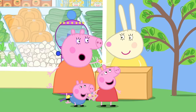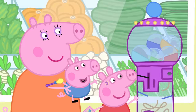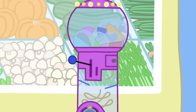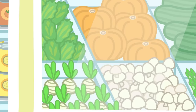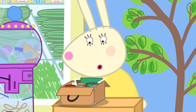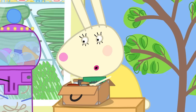One more try. Hooray! Peppa and George pull the lever on the toy machine. But this time, no balls pop out. Oh dear, I wanted to see what toy you were going to get. Not to worry, Mummy Pig. I can fix it. I just need to find my screwdriver. Nope. Nope. Screwdriver. Thank you, George.